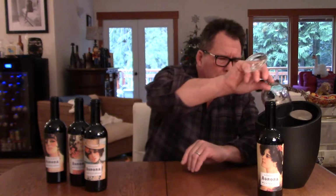Yeah, there's a little bit of an herbal component coming through too. Very nice wine. I would definitely go B+ on this Manzanilla. If you're looking for a good solid sherry, this is it.